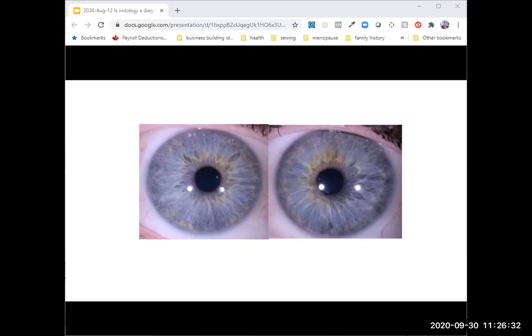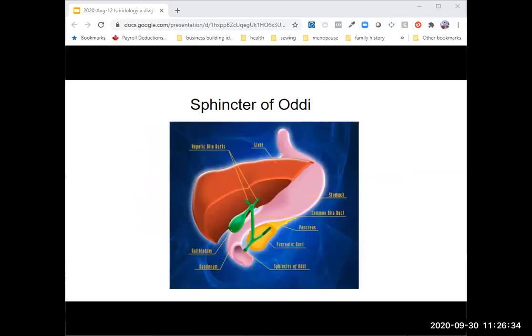Let's look at one more eye. Now this is sphincter of Oddi. This is a client who came to me. Well, this isn't. This is an anatomy diagram. But a client came to me. We'd worked together for about 10 years, and he'll fade away for a few years. Then he'll come back for 6 or 8 months, and then he'll fade off for a few years. And I'm perfectly good with that.